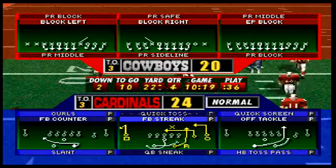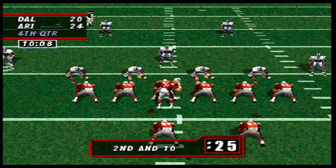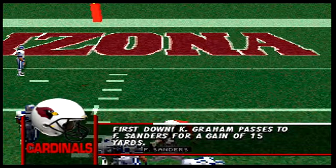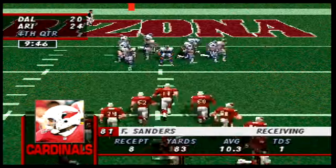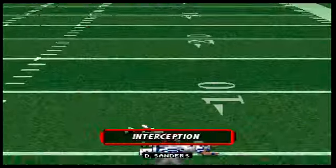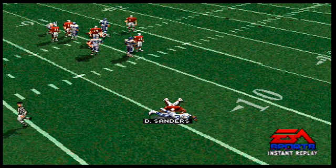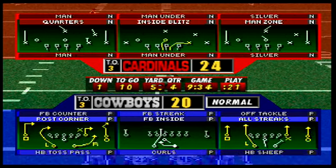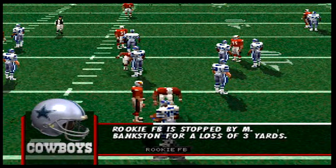Campos with the tackle. So it's now second and 10 from the 22. Sanders makes the catch for a gain of 15. Have to go to a secondary receiver. So it's now first and 10 from their own 5. Bankston with the tackle.